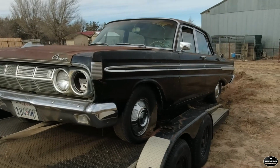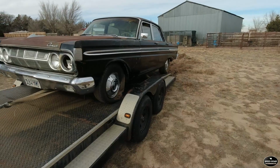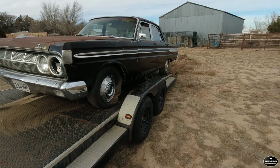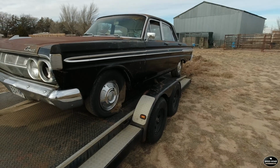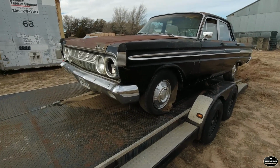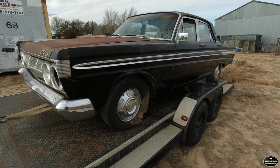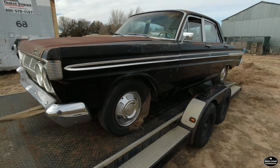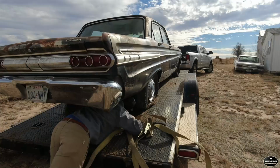Come on, baby. Oh, there it goes. It's starting to turn now. Now it's gonna spin when we get it out of the dirt. Whew. Let's strap this baby down and get out of here.